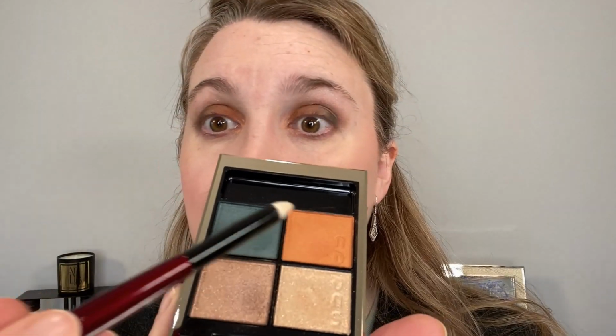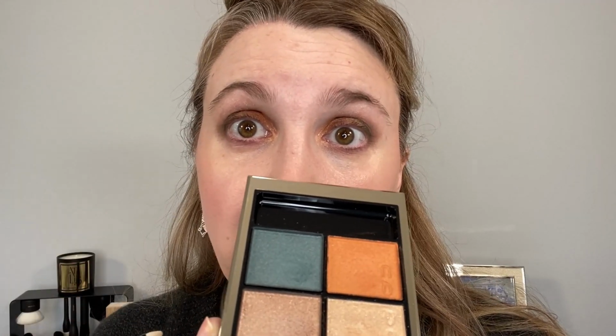Taking the Sonia G Pencil Wand, I'm going into this champagne shade here, and I'm going to dab this right on top of the orange in the inner corner so I get a little shimmer there as well. And then I'm going to use the same 3 shades on the lower lash line right underneath where they are placed.